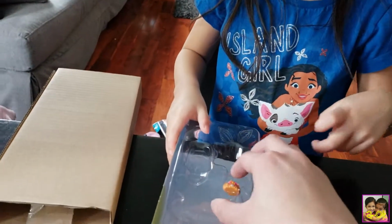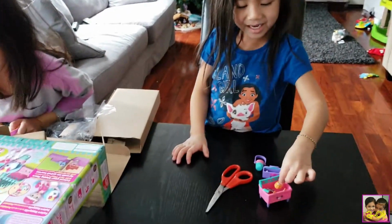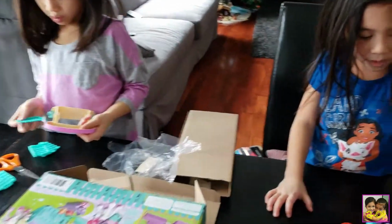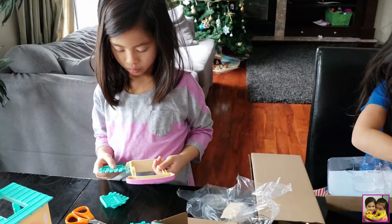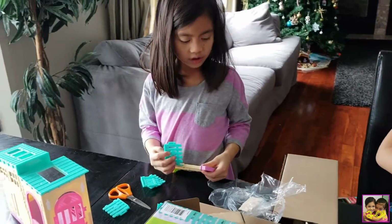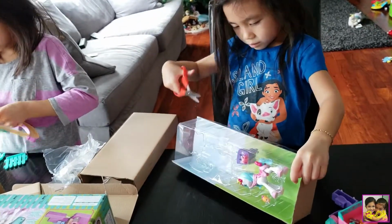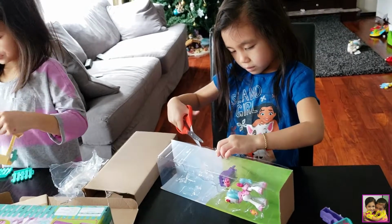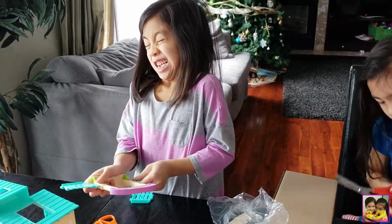Here, let's see. What is it, the poop? Yeah! The poop! Okay. Oh, no. So what do you think of the stable so far, Olivia? Cool. I think the people go separately. Are they separate? This will take long because it fell off. Great. It fell off? Is it on?